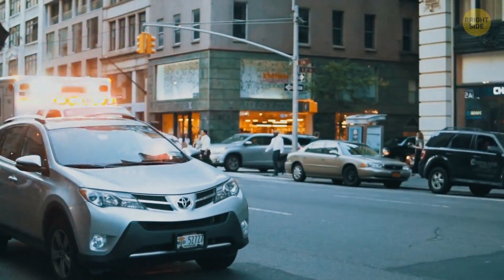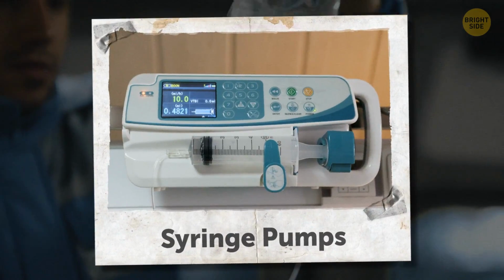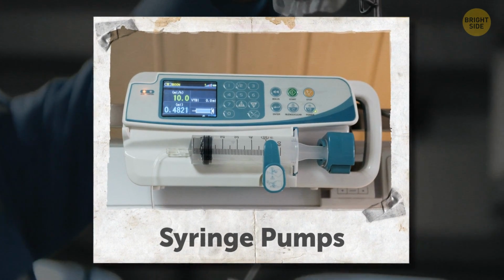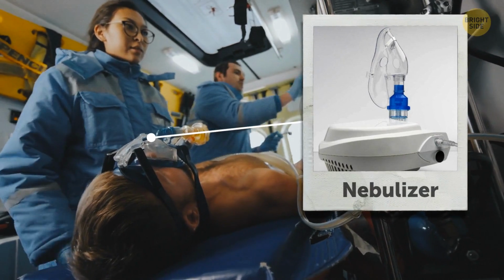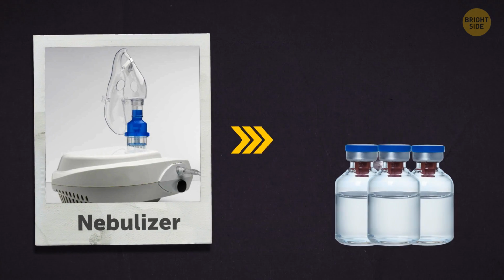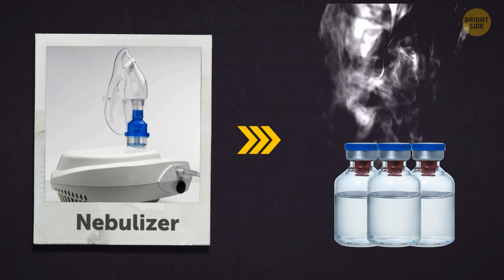As an ambulance moves through busy streets, it can be hard to put an exact amount of medicine in a syringe. That's where infusion syringe pumps are used. These machines can withdraw an exact amount and even help administer it to patients at a controlled rate. But if a patient needs faster treatment, a nebulizer can help. This simple-looking machine can vaporize liquid medication into a mist. Inhaling that mist provides patients with immediate relief.